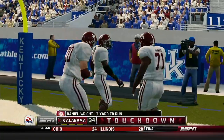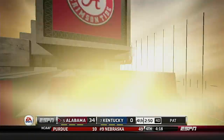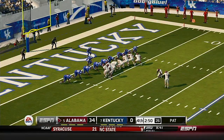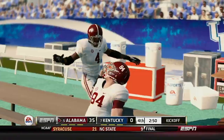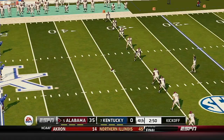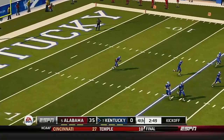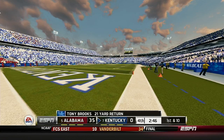Touchdown, Crimson Tide. There are some guys, when they get near the goal line, they just have a knack for getting the ball into the end zone. That's what we saw right there. He makes the PAT. Set to kick this one away. Brooks takes it at the four. Tackle made at the 25-yard line.